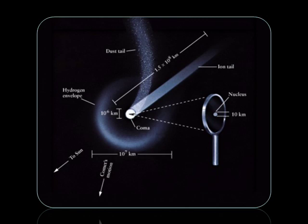This is because the direction of the ion tail is determined by the ionic solar wind, the particles that are ejected from the Sun out into space. The dust tail is actually not atomic, but fine particles of the comet, which have been worn away by a sort of erosive effect. And that dust tail curves away from the comet due to the rotational motion.